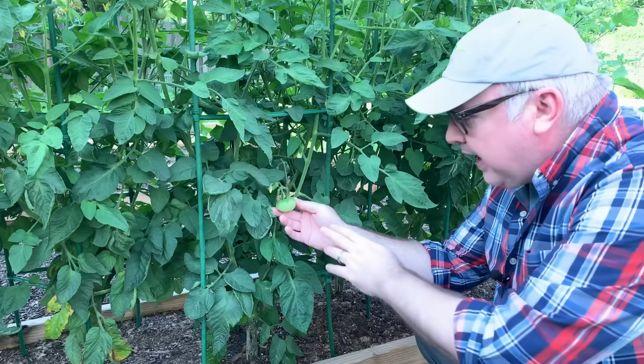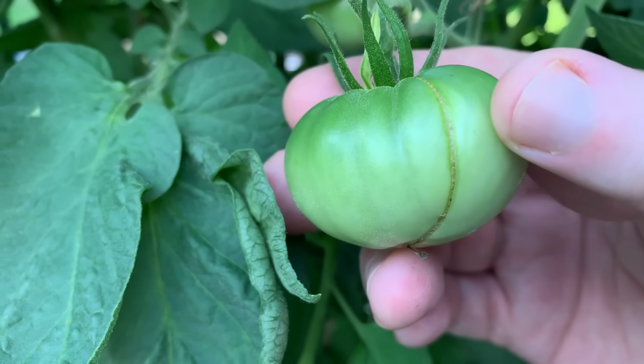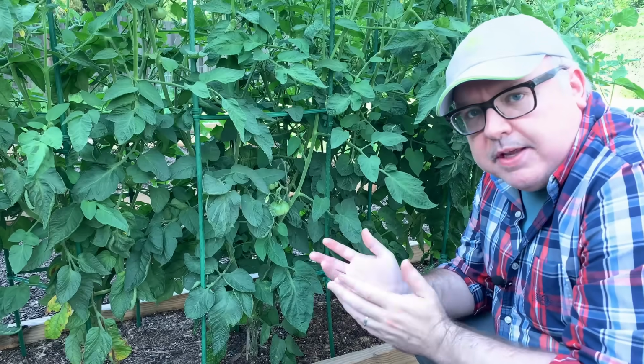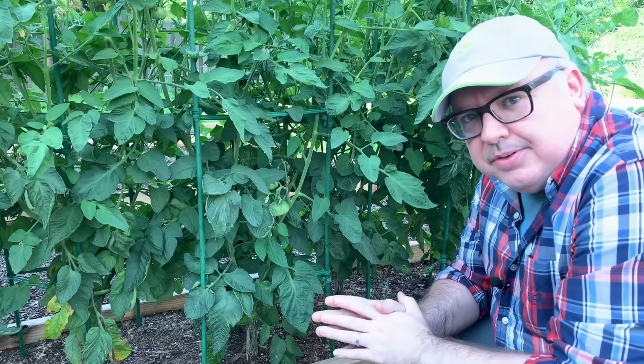Zippering is caused when the flower anther, the part of the stamen that contains the pollen, sticks to the fruit as the fruit is developing. Zippering is also a condition, like catfacing, that is caused by cooler weather. It's also perfectly safe and absolutely edible.